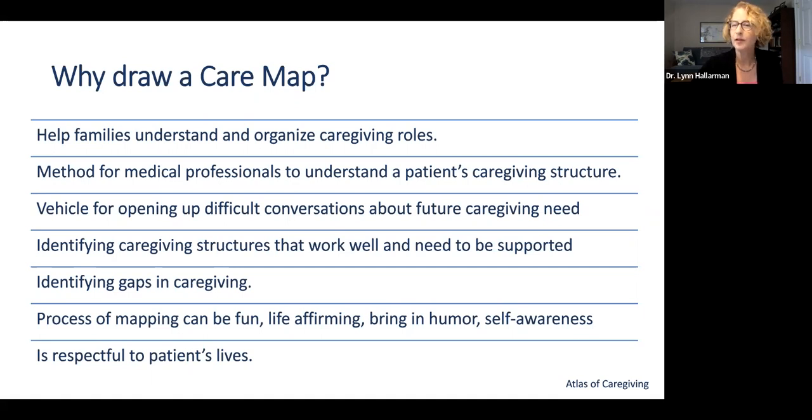Care mapping is also, because there's this joyous element to it, a way to reinforce people's good work and to find out what's working for them. What we tend to do is dissect and look for problems that people are having so we can fix them, but we don't stop to say, you're doing a great job, and we need to support this thing that you're doing well. And also obviously identifying gaps. And it's a very respectful way to do it. I always say a care map should be owned by the patient or the family. We don't own their care map, which is a little different than the way we tend to think about patient information and data these days.